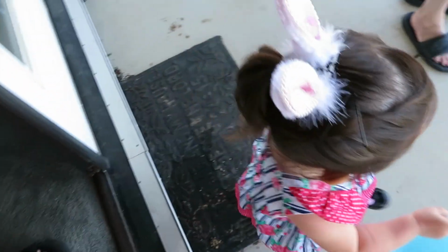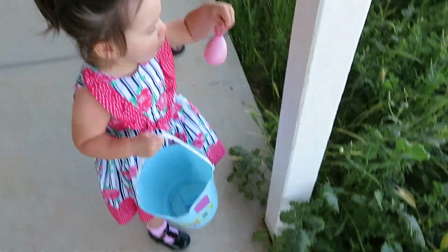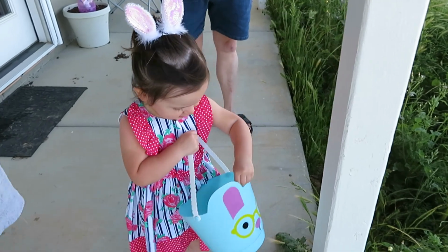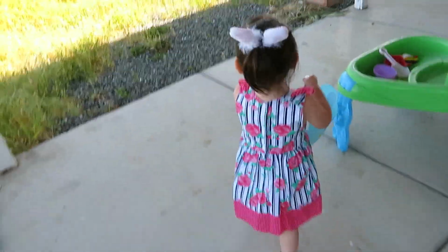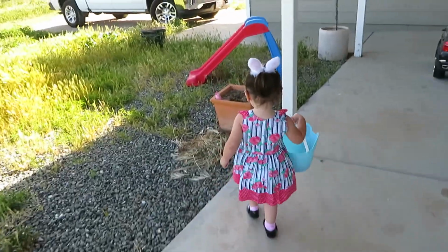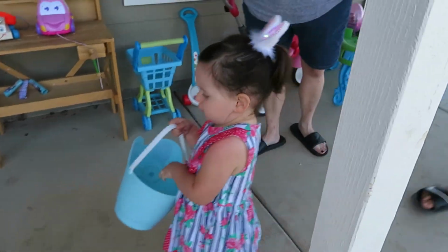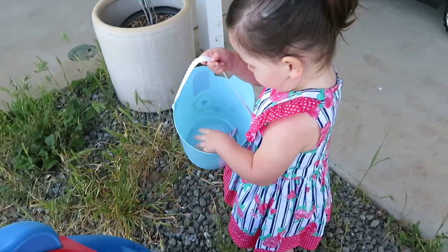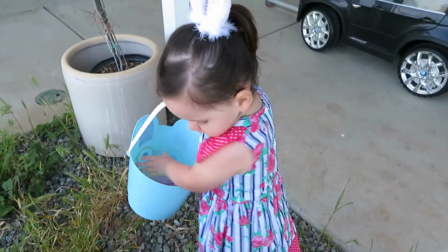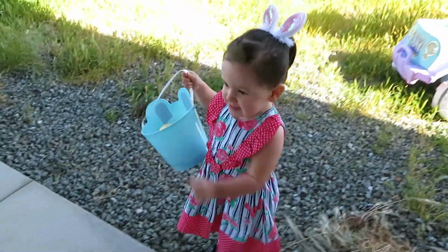Chocolate. Oh, I see one. I'm going to get that eggy. Put it in your basket. All right. Let's find another one. Two more. Yes. Two more. All right, put it in. Yay! Where are the eggs? Two more. Yay! I see another one. You found one.